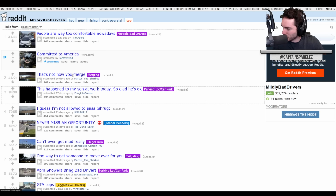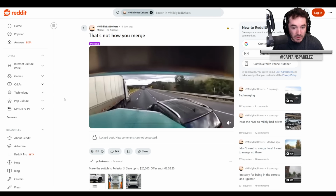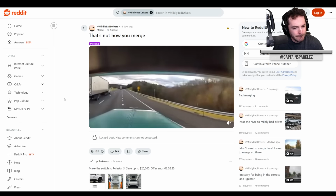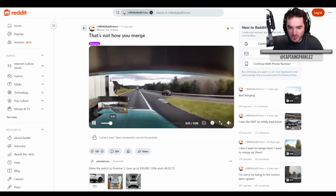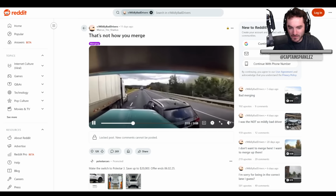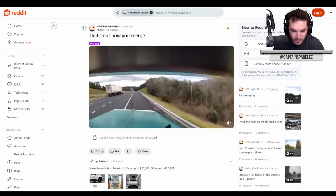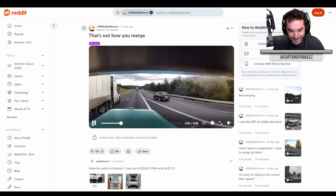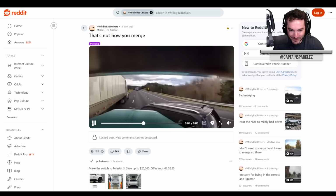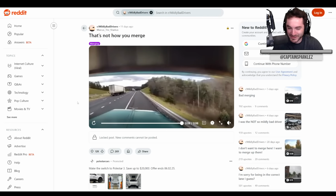That's not how you merge. That escalated very quickly and very unnecessarily. Hey, did you know you have a dedicated lane over there that you can not use if you really don't want to, and you would instead prefer to cause complete chaos? Bro, why? I turned down. Everybody else, good luck, I guess.